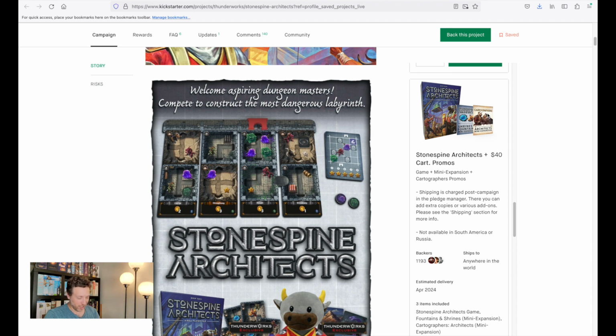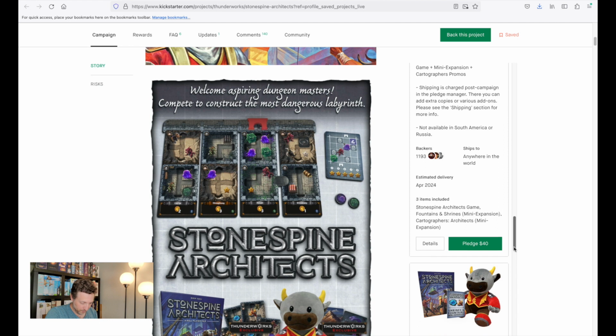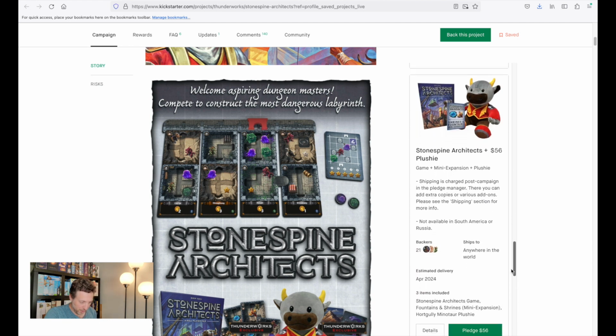But assuming you have Cartographers, you really like it, maybe that's part of the reason why you're backing this, you may also want to pick up this promo pack. So this pledge for Stonespine Architects and the promos, $40. It also has $8 shipping, so $48 for this. We go down a little bit further here. Now you're throwing the plushie in, but you're taking out the promo pack.